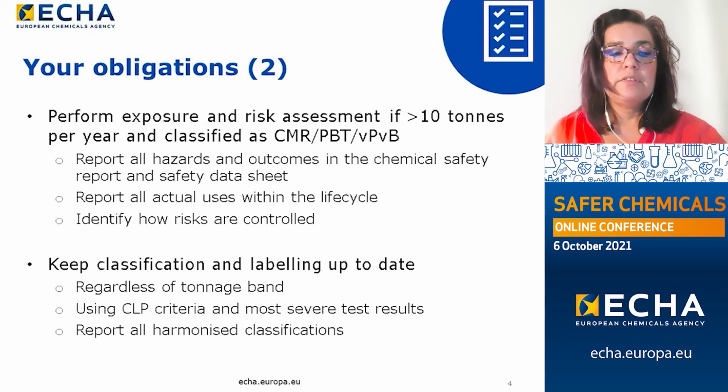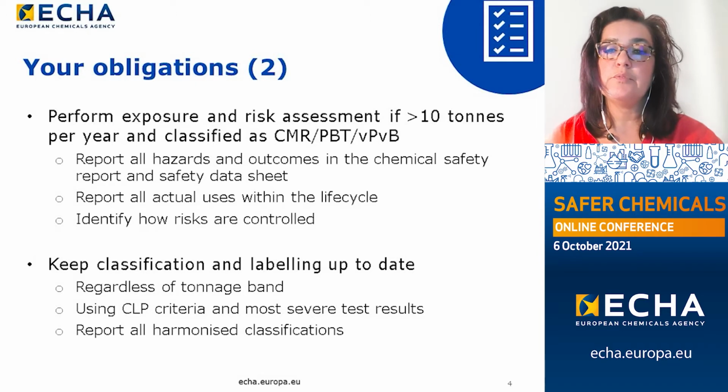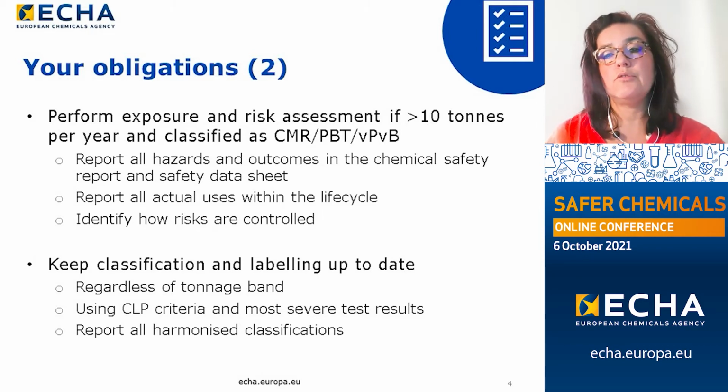Then, if your substance is registered at more than 10 tons per annum and also is classified as dangerous or as having persistent, bioaccumulative or toxic properties, or very persistent and very bioaccumulative, you must perform an exposure and a risk assessment. And thereby you need to report all hazards and outcome in the chemical safety report and safety data sheets, and not just the hazards that are classified.